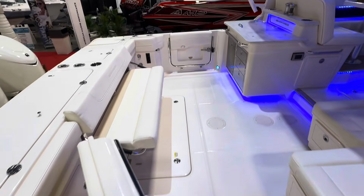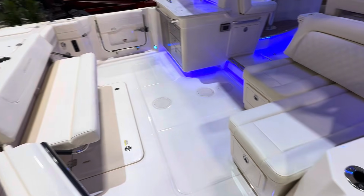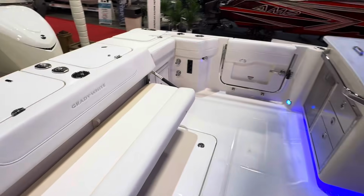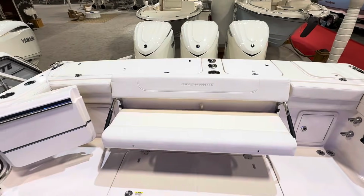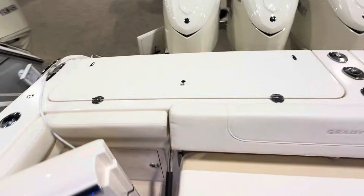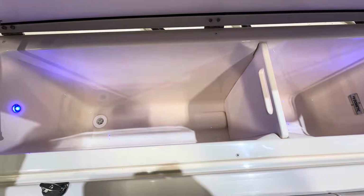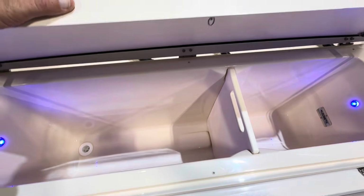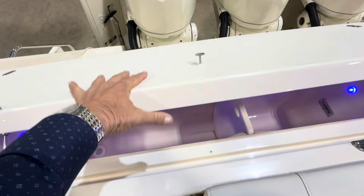Dual dive doors. I mean, that makes the Grady Guy super happy because, as we all know, docks have preferences. So what I do like is we do have the refrigerated fish box, freezer, cooler. Mine would be nice and clean. I would use it for just food and drinks and stuff like that. But for you fishing guys, you can have at it.